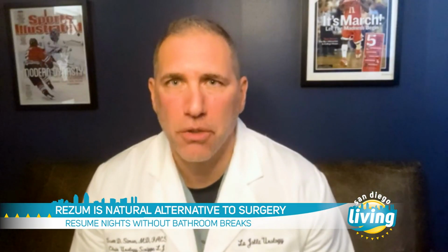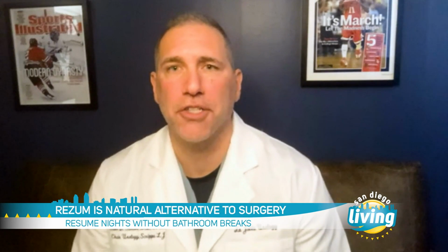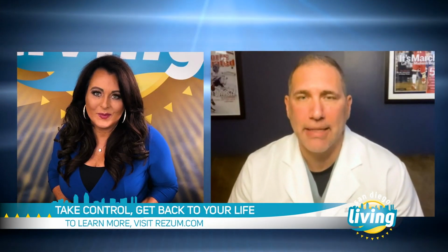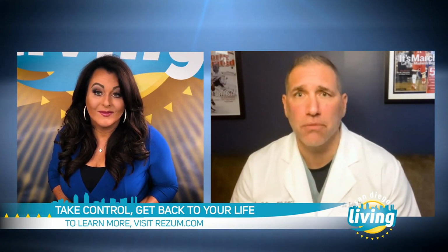The procedure was approved by the FDA in 2015 and is currently included in the American Urological Association guidelines for treatment of enlarged prostate. Medications are really just a Band-Aid to the problem, whereas Rezum actually will treat the problem, the underlying issue of the blockage.